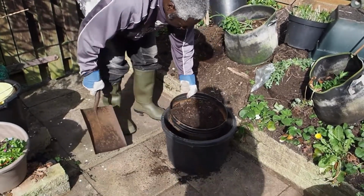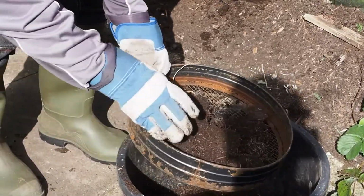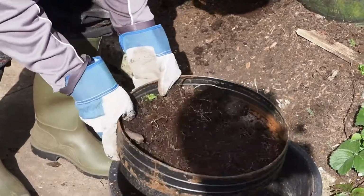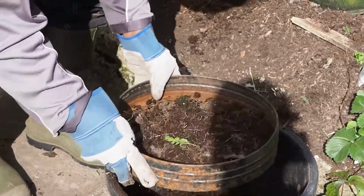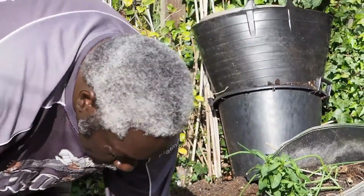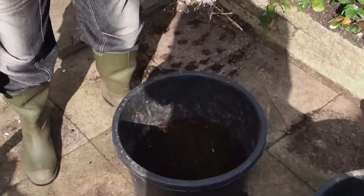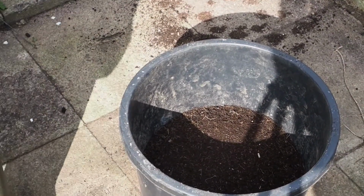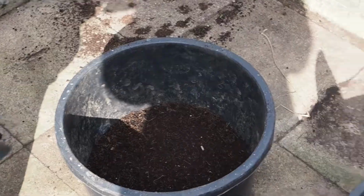Yeah, we might have a garden. Just making sure that none of the bigger stuff is going in there. Right, so that's our dirt, you can see. So now I'm going to put some farmyard manure in there, on the shovel. So this is farmyard manure.